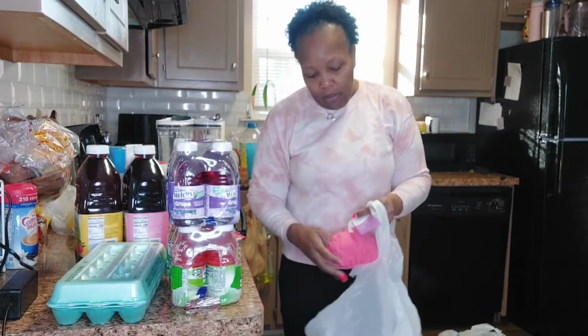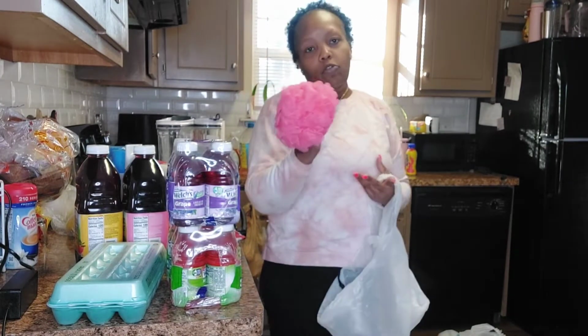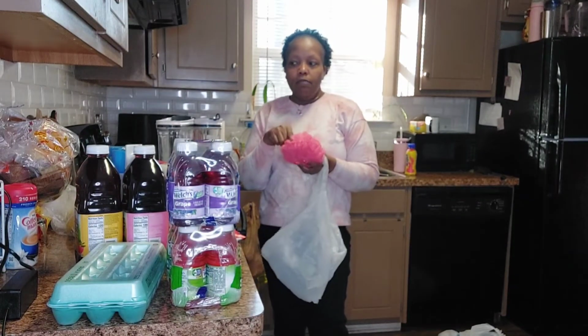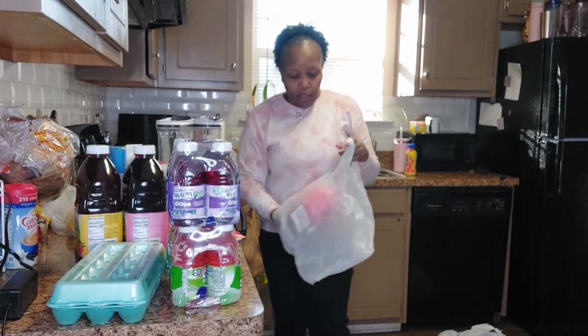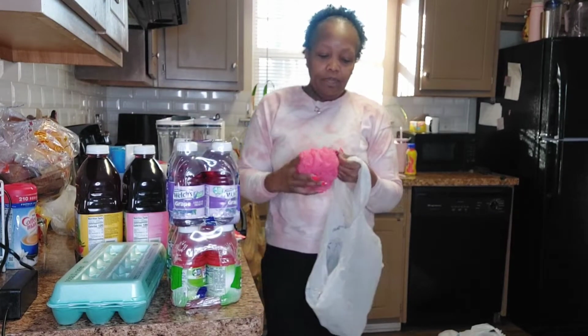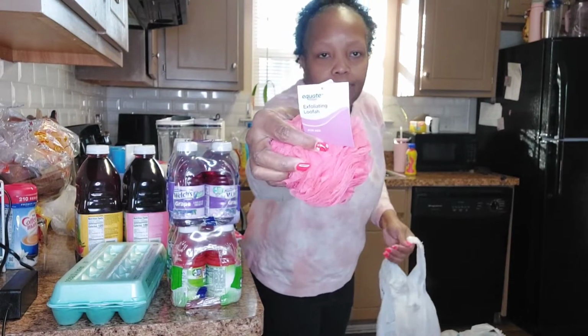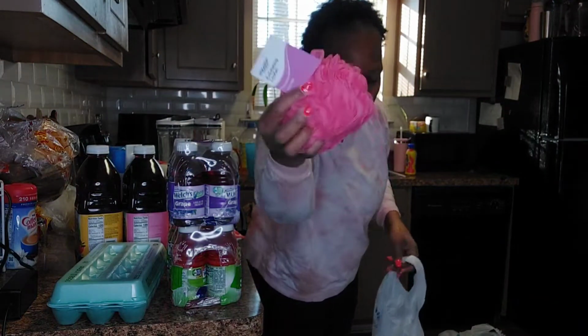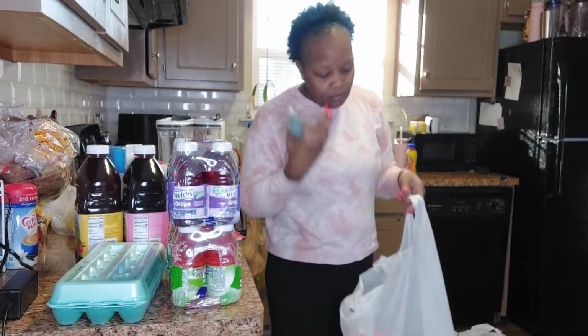And I just bought me this right here. You're supposed to change these, like, I think every two months or so. Because if you don't, it sets up bacteria in them. Let me get y'all a little close up if y'all be like, what is that? But they say you're supposed to change them every two months because they can set up bacteria in them.